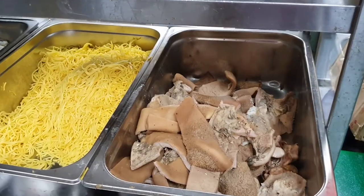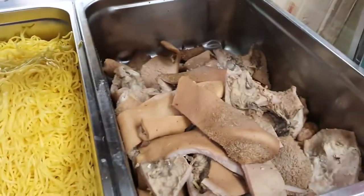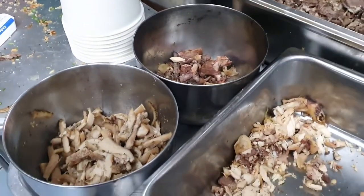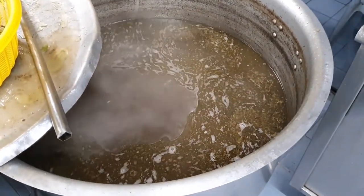Here is another Bihun Sup Utara stall here. So you can see a lot of things there. These are the tripe, noodles, the meats and so on here. As you can see here, they have a big pot with a pool of stock, and it is for the meats.